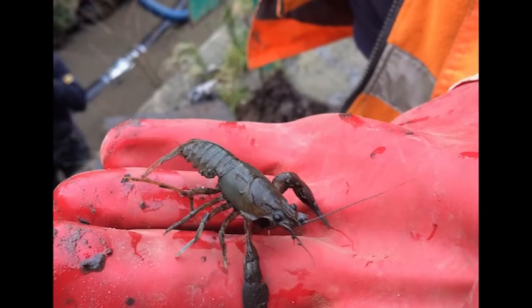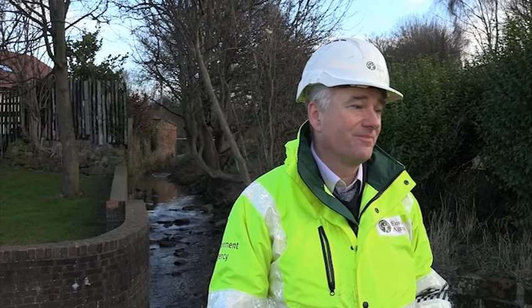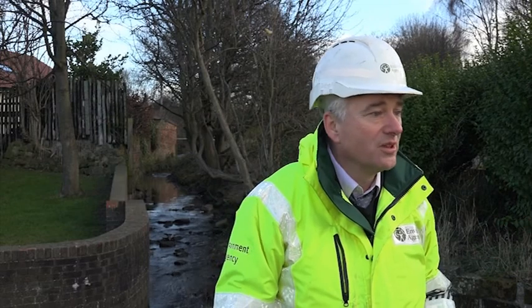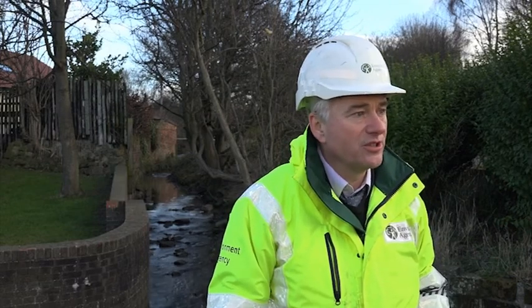There are several environmental constraints on Chapel Beck. Our ecology colleagues advise that American signal crayfish might be present. That's a non-native species, so if we find any of those, we need to kill them. There's also a possibility of bats in culverts. We know otters use this reach, and also water voles. So we need to use the appropriate procedures to make sure we don't endanger these protected species.